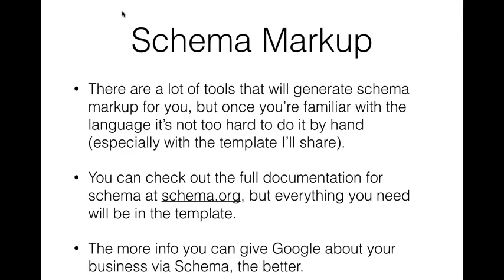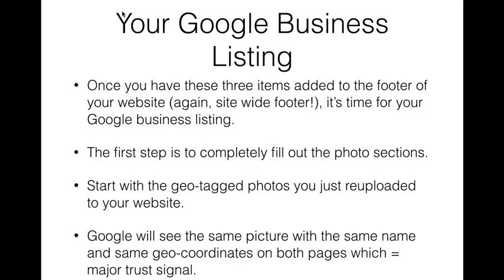You can check out the full documentation for schema at schema.org, but everything you need is going to be in that template. So, essentially, the more info that you can give Google about your business using schema markup, the better things are. So, the next thing we're going to come back to. So once you've taken care of all those things, as long as you've done the verification correctly, you should have your Google business listing all verified, and everything should be good with that. So, once you have these three items added to your website, again, the site-wide footer, we're going to jump back over to the business listing.